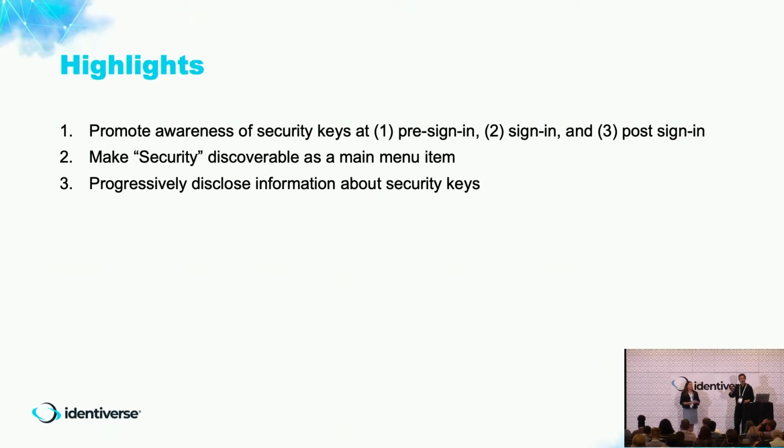This idea of progressive disclosure says, don't show all the answers up front. There's a system and way by which you can show a little bit of information, and if a user is interested, they can choose to get more information. If they're interested in that, they can choose to get even more information. It's this cascading disclosure of information. This is really important for security keys.